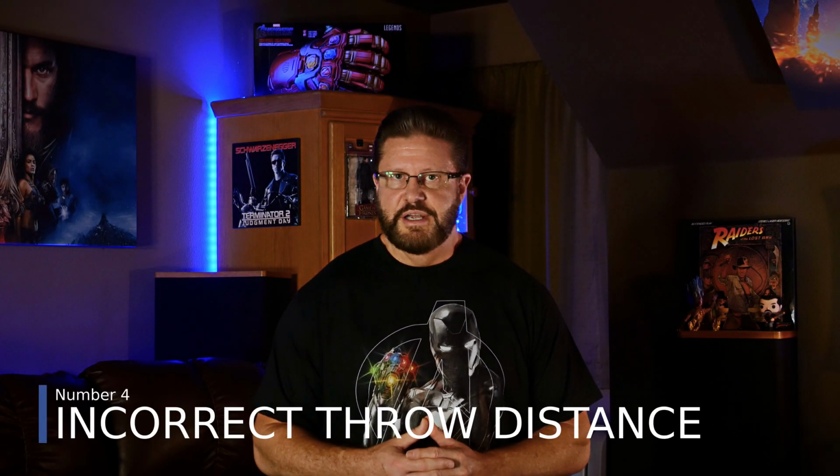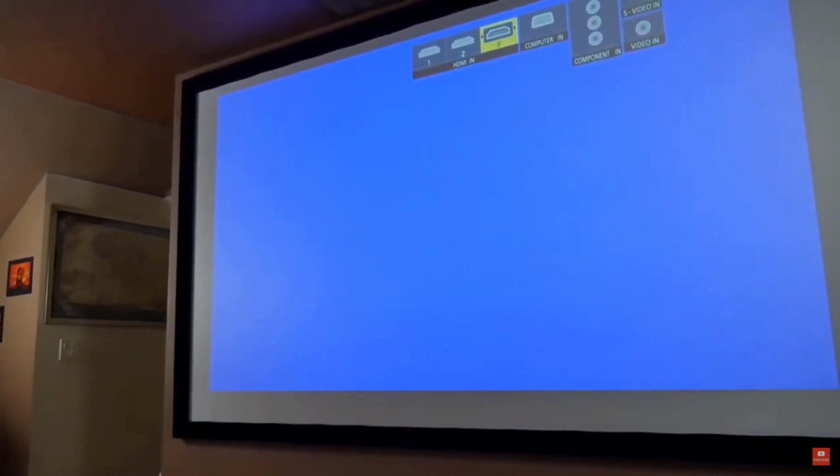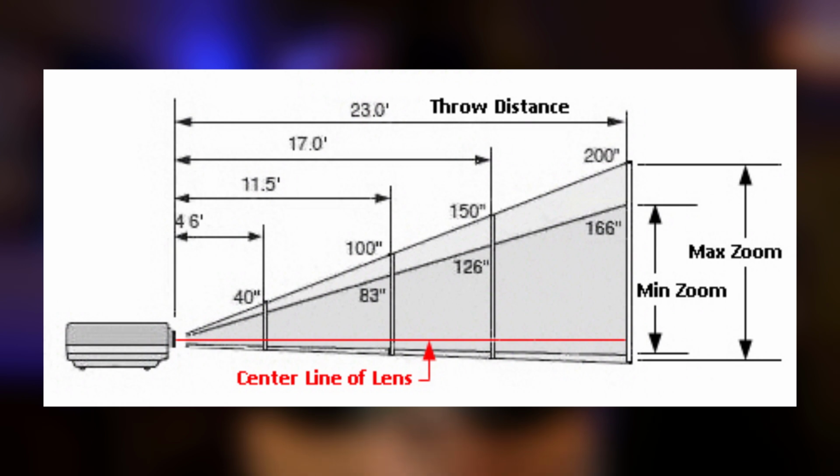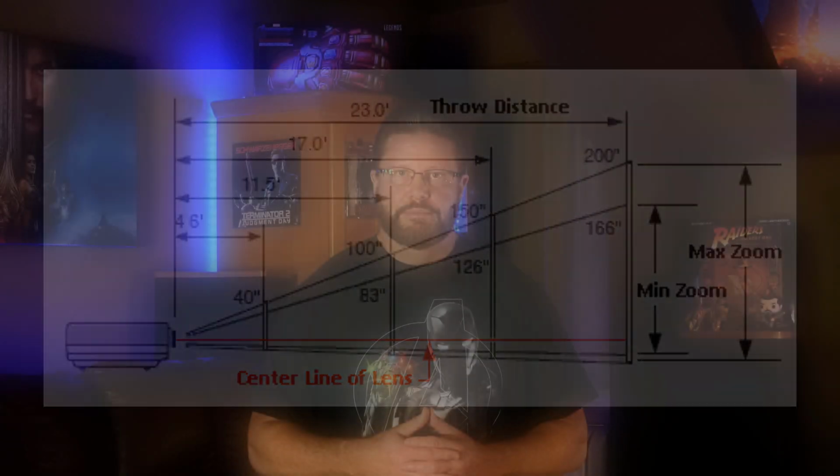On to number 4. Before you buy a new projector and screen, make sure you know exactly how much distance you have between them. There's nothing worse than buying a 150-inch screen and realizing after the fact the largest picture you can get out of your projector is only 140 inches. And that's because of something called throw distance. This is basically how far away your projector is from your screen, and it determines how big of an image you can get. This is different for every projector, and there are websites like Projector Central with throw distance calculators you can use to find the biggest screen you can get for your projector.